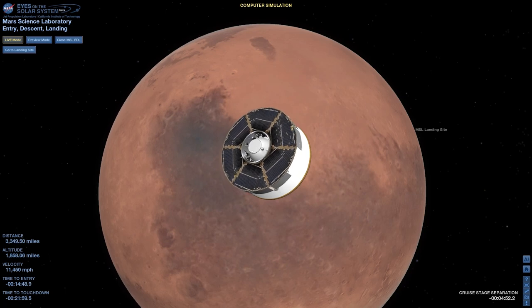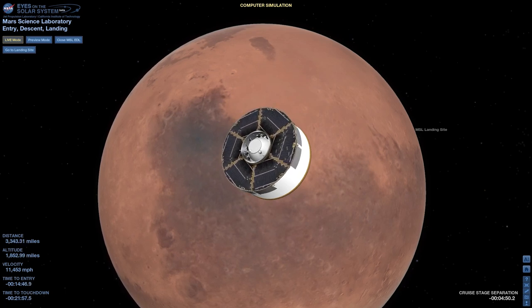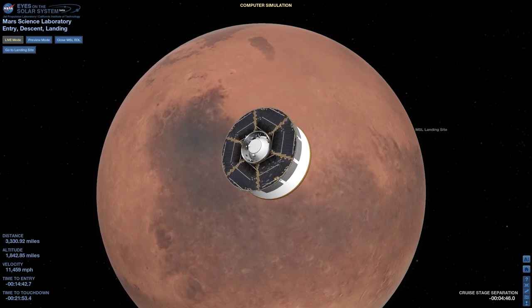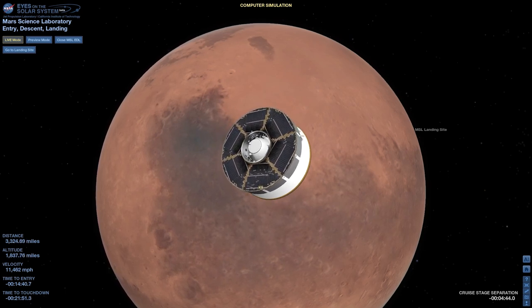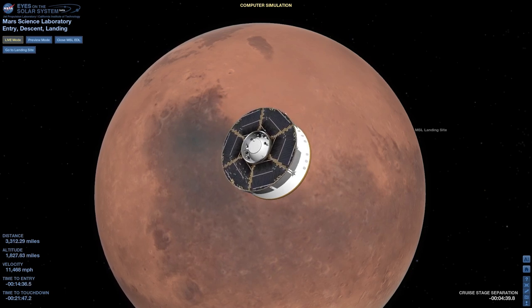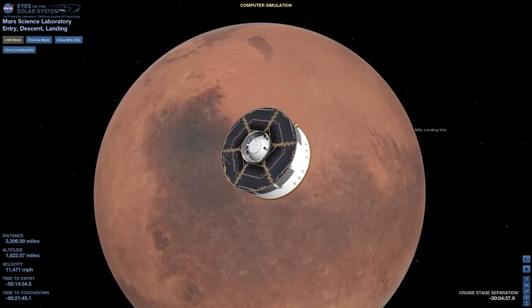The discharge beds are now in manual discharge. Vehicle copy. Power changes in preparation for cruise stage separation. It's going to cut loose the cruise stage and all that solar array that's been powering us through all of cruise. Pyro firing cards are now powered on.